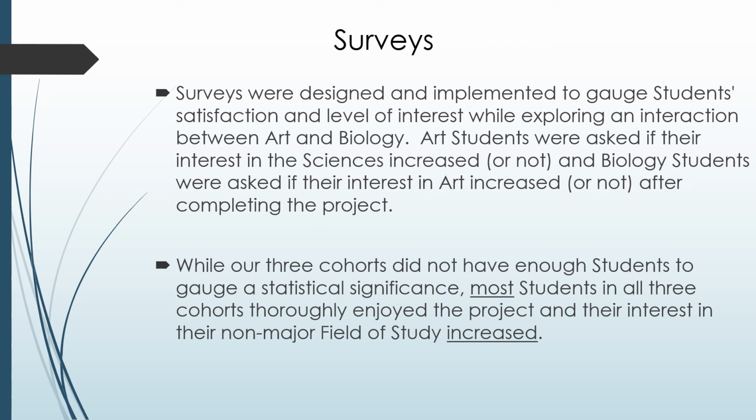Unfortunately, we didn't have enough students for these 10-question surveys to have statistical significance in any one area, but in general, most of our students enjoyed the project for different reasons. The art students enjoyed learning a new material and could envision new directions to go with this in the future if they could pursue it. And the biology students, who were used to mundane tasks and the regimens of science, were allowed to express their creative side, and they enjoyed the project that way. We hope to have more data in the future in order to have solid statistics that we can share in a future presentation. It went very well.